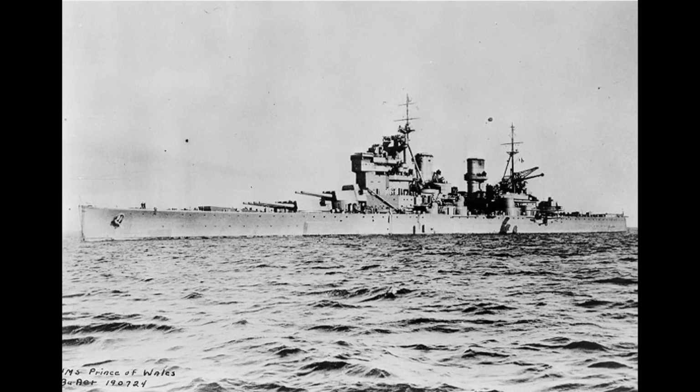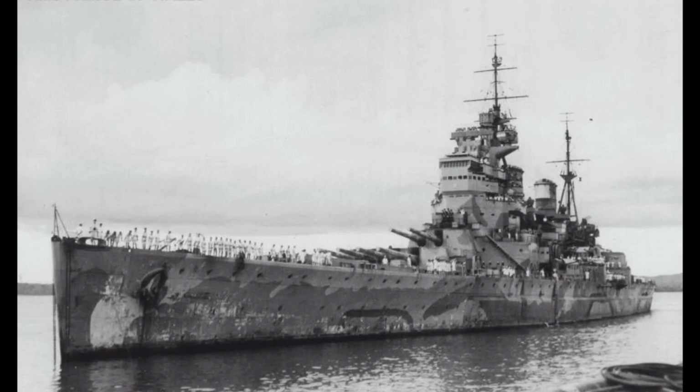The ship was laid down in 1937 and was supposed to be called King Edward VIII, but after the king abdicated, it was renamed Prince of Wales. She was launched in 1937 and was fitting out when the Second World War started. In August 1940, she was attacked while still being completed by German aircraft.